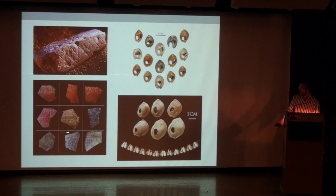We also find ostrich eggshells that are engraved on the outside. They have zigzag patterns, these grid patterns. They're a different color because of chemical alterations, not actually painted. And we think that these ostrich eggshells were used as water containers.